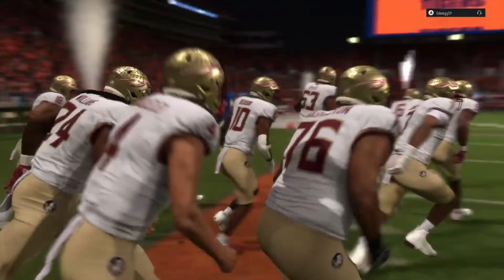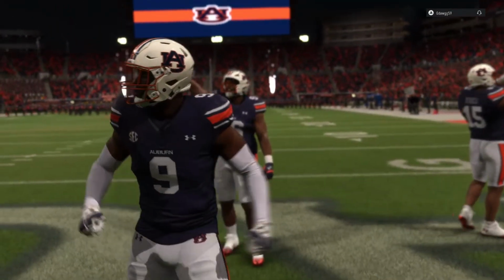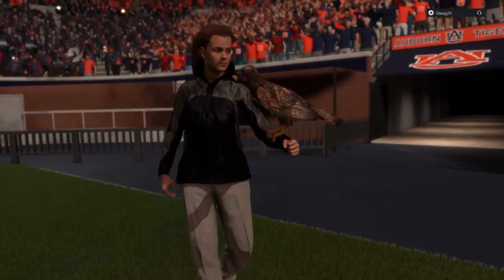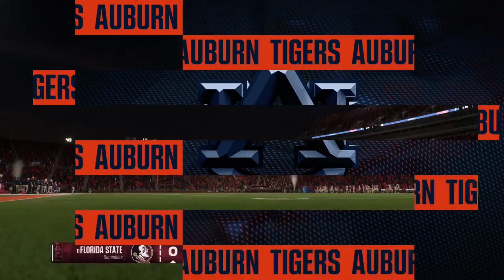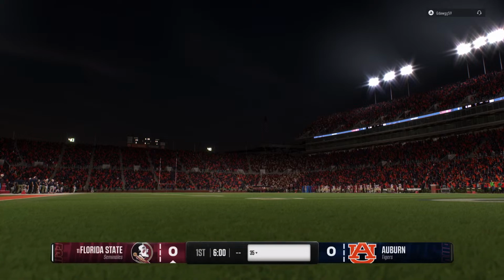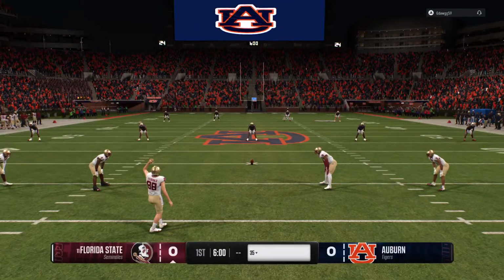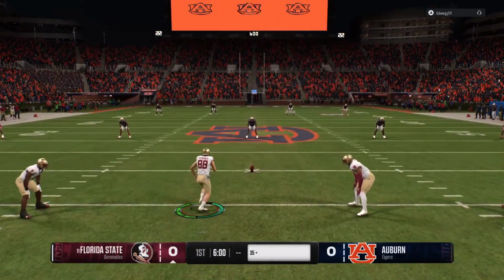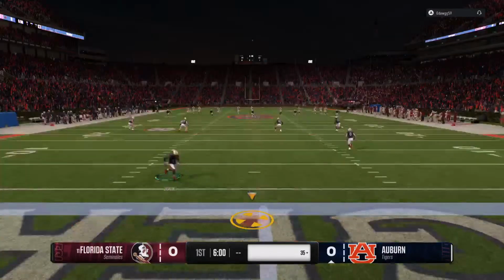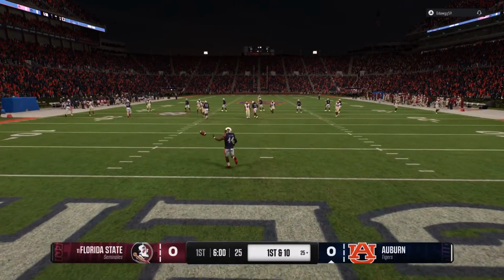As we'll see, the number 11 team in the country, the Florida State Seminoles, taking on a team from the SEC, the Auburn Tigers. For EA Sports College Football, I'm Reese Davis, David Pollack, and Jesse Palmer with me. Guys, it's time to get it going. And the Seminoles will kick it away to start. Fair catch, called for and made.